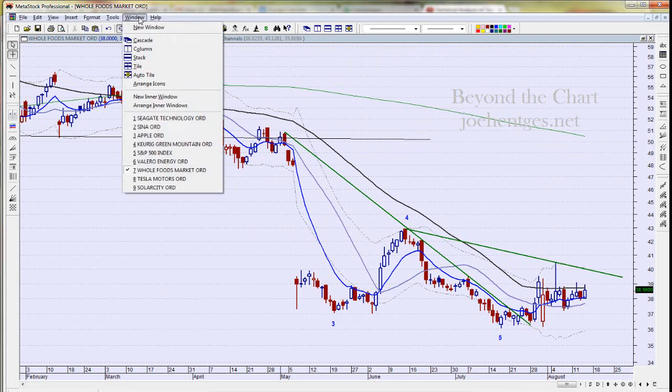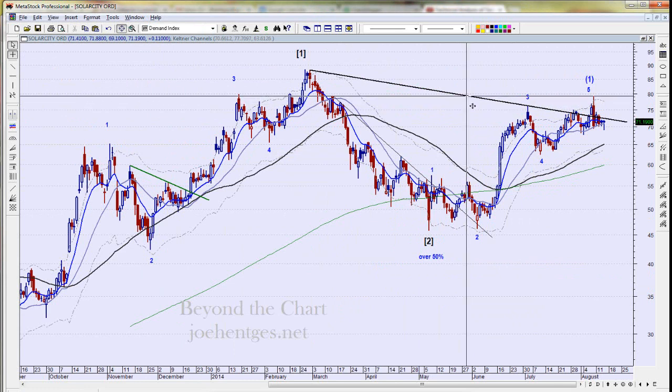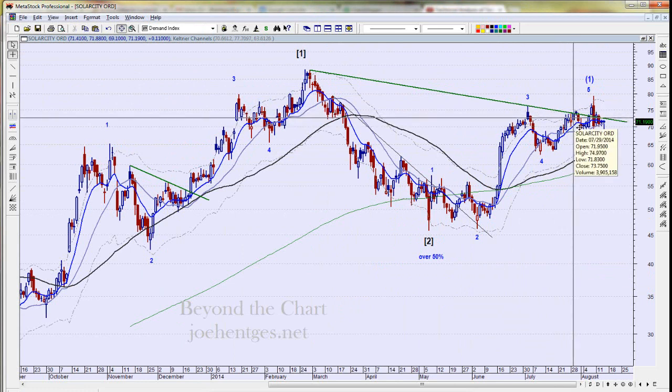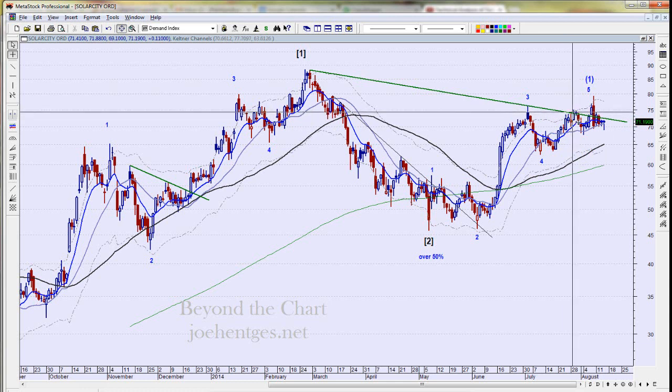All right, the next one we're going to look at is an update on Solarcity. Last time on Solarcity, I had this trend line green for breaking it. The 27th is when I did the update, so right in here was the last day on the chart at the time. I said I thought we were five waves up in here, or in the fifth wave. I said if we break, maybe the five waves completed, and I thought 74 might be the high.